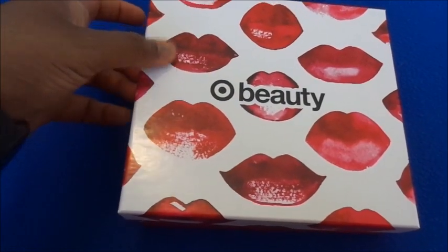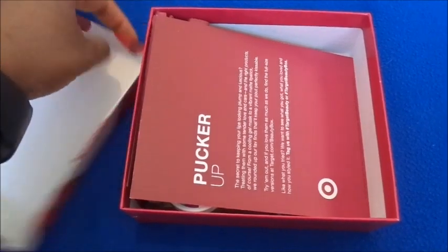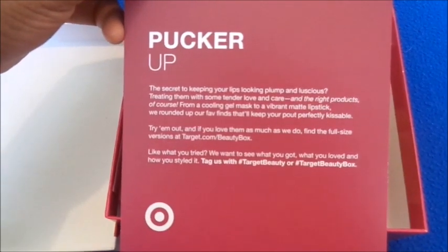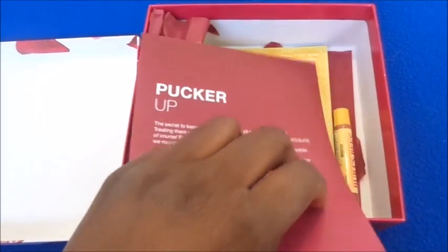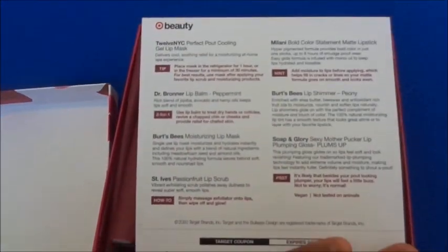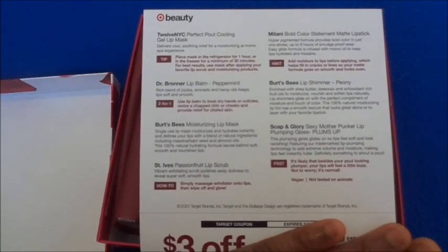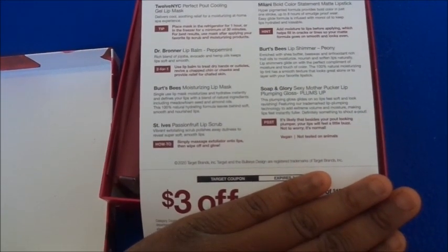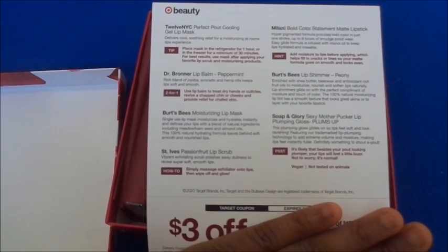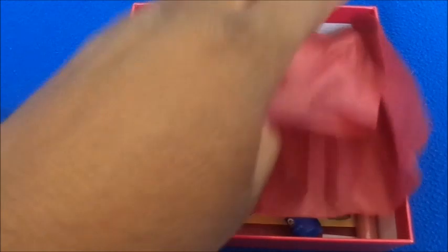It did come wrapped in plastic. I already cut the plastic off before I filmed this video. And it did come in a brown box for shipping, and I just cut that part off. Again, this is just a little card, and this shows you everything that's on the inside. I have my coupon code covered up because I don't want anybody to use it. This is a $3 off a $15 purchase of cosmetics, skincare, and hair care. So it comes like this.